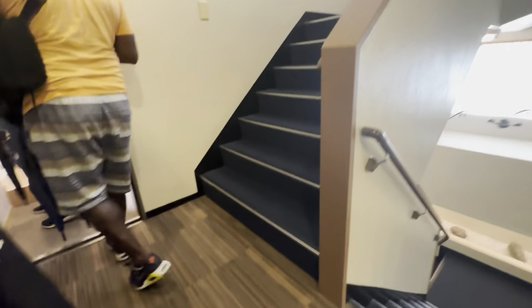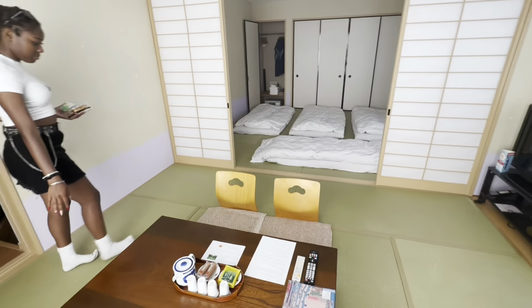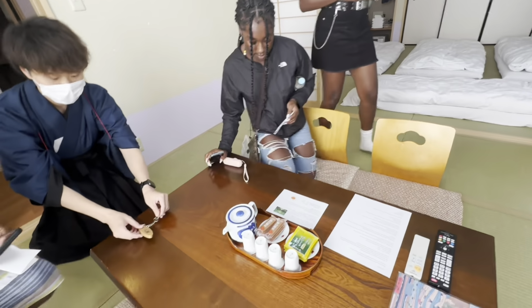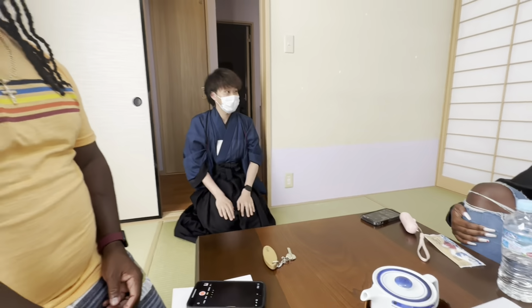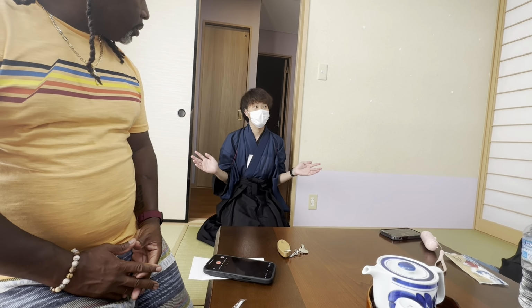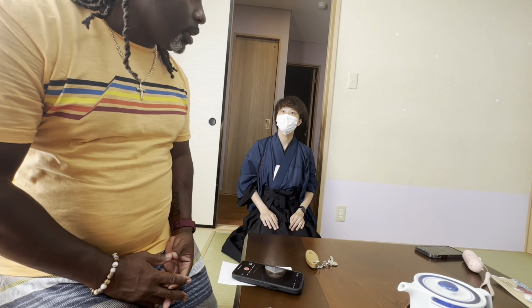No shoes, please. Yep, no shoes. Once we got in and got our shoes off, the gentleman sat us down and explained where everything was, told us about our robes available. There was a public bathhouse downstairs, and he also gave us what time we needed to be at breakfast. I mean, just amazing service, making sure that we had everything we needed to have an enjoyable stay. 10 out of 10, Kyoto.